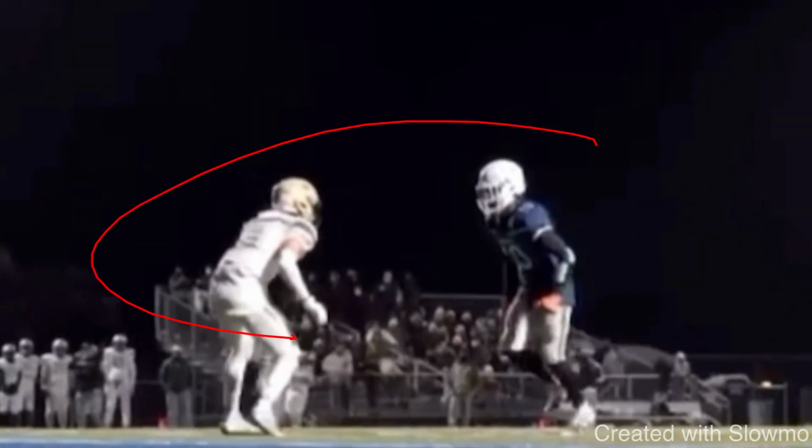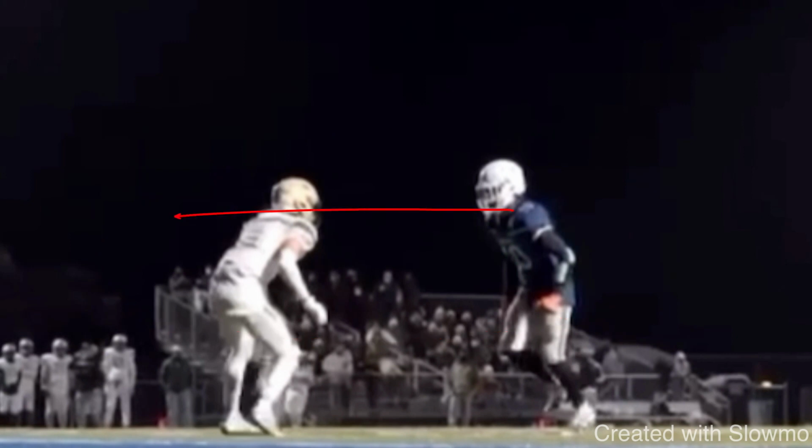Okay, so now the next move we're going to be talking about here is going to be a peek back move. So a peek back move is something that a lot of wide receivers don't necessarily use that often because they don't know the proper technique of it and they don't know the best situation to use it. So this receiver is going to be using this on a comeback route. I like a peek back personally on a comeback, an out route, a stop route.